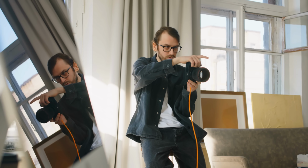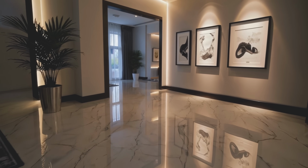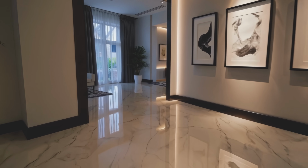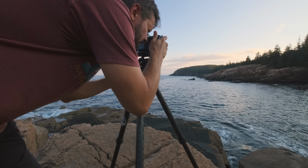What's another good one? Real estate photographers. I can't think of anything that would run across the living room that would make them have to change from their standard real estate photography camera setup in order to capture this, whatever this thing is. But landscape photography is completely different. We photograph the great outdoors.